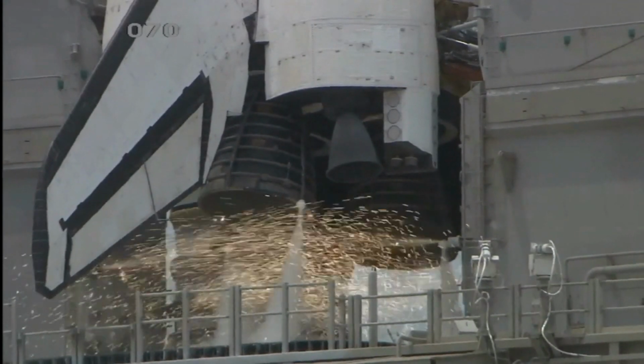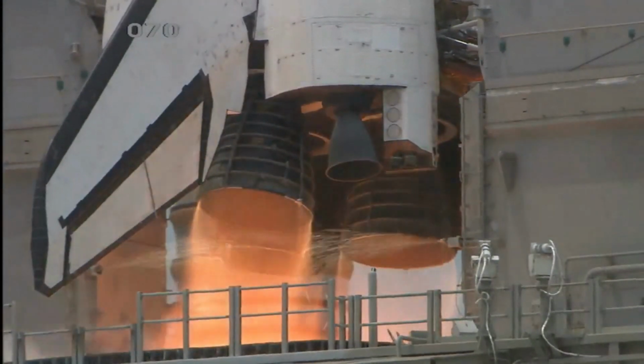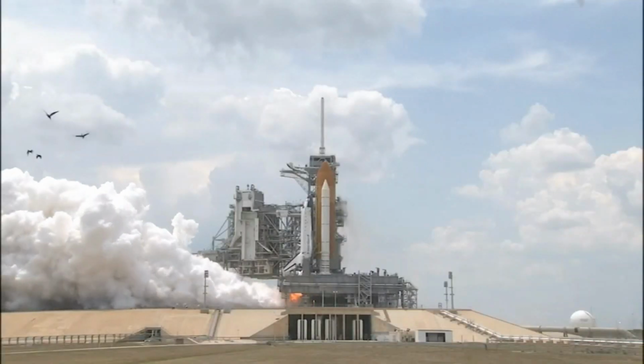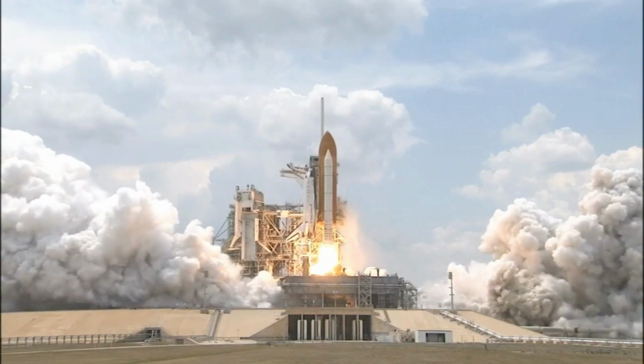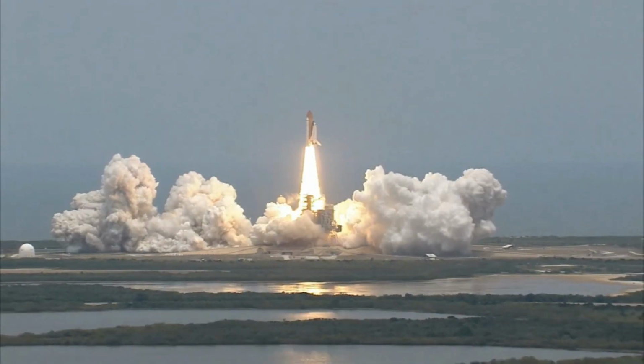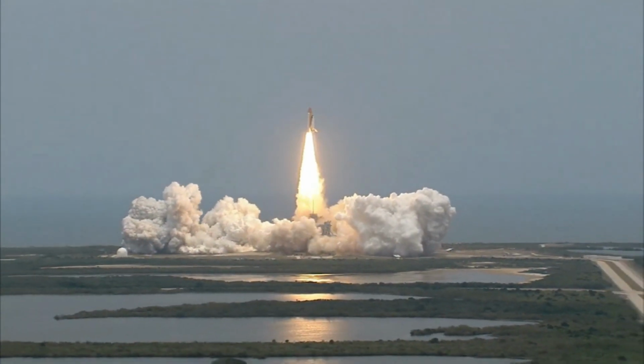8, 7, 6, 4, 3, 2, 1, and liftoff of Space Shuttle Atlantis, the final visit to enhance the vision of Hubble into the deepest grandeur of our universe.